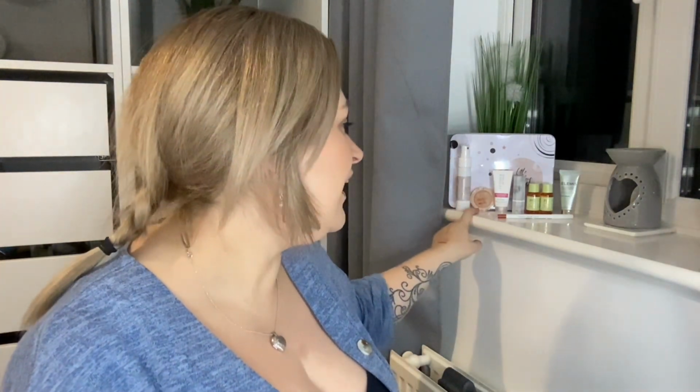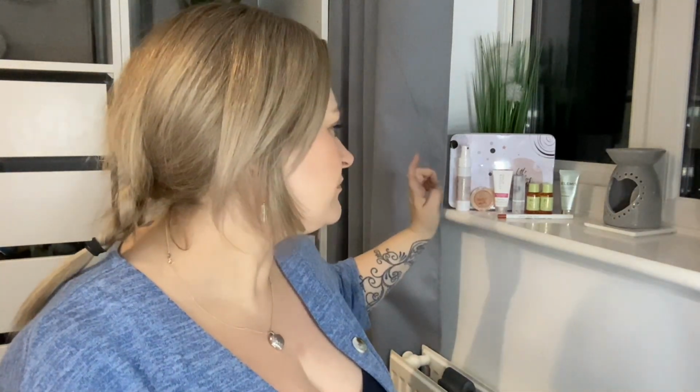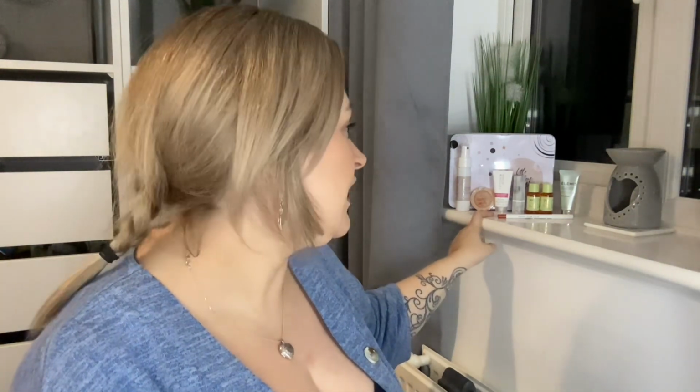The highlighter, I don't think I've had a highlighter from the Beauty Co-op before, and that colour is absolutely stunning. Hopefully it's not too dark, but if not, I can always use it on my eyes. The Kingsley Elasticizer Booster sounds interesting. Can't wait to try that out.